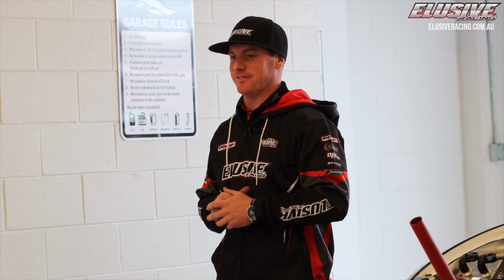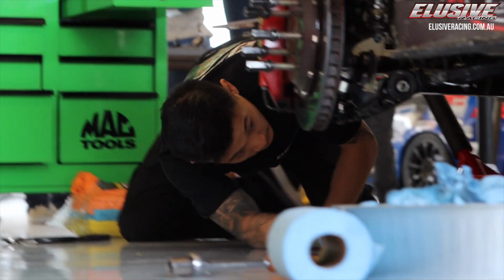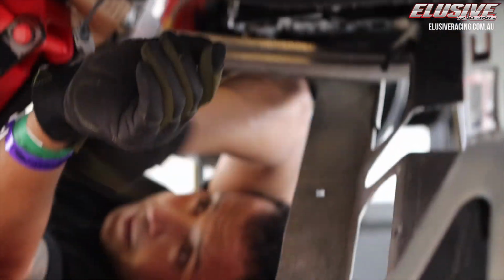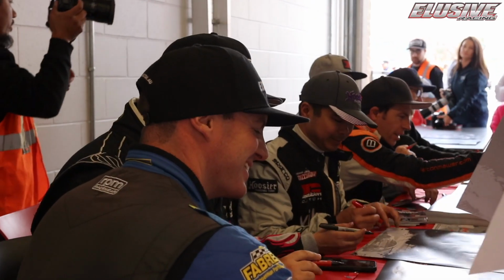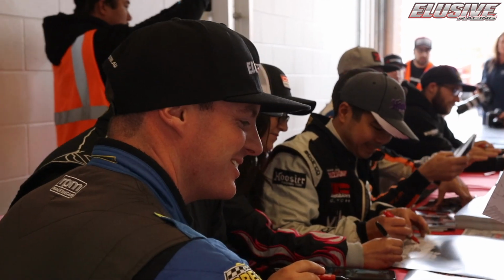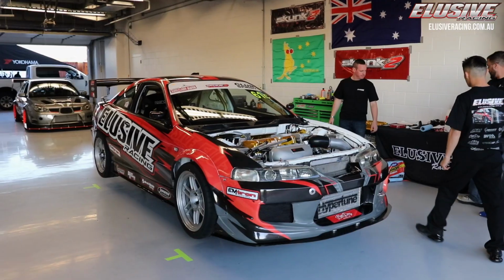So lucky enough, the guys have got it all out. We're just waiting for a stock gearbox to get dropped off by an amazing Texas resident. So they're on their way out here now to drop off a gearbox, and we're hoping to get it in and hopefully get out for the last session today. Hopefully once it turns up, we can chuck it back in there and get out there as quick as possible.